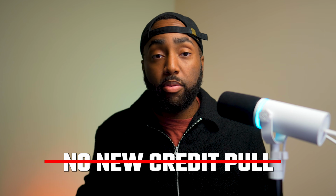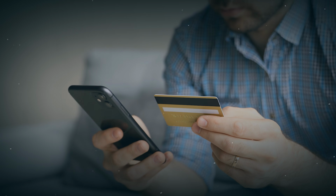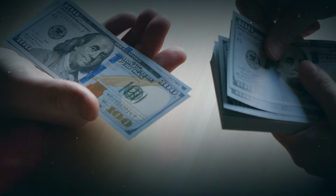So there's no new credit pull, no fresh report was needed. They used the same one that triggered the denial. Now, I will say the difference here is that this person was running $10,000 through the card and making 4 payments a month. So they didn't just hold a dormant Chase card. They were actually using it like a power user.